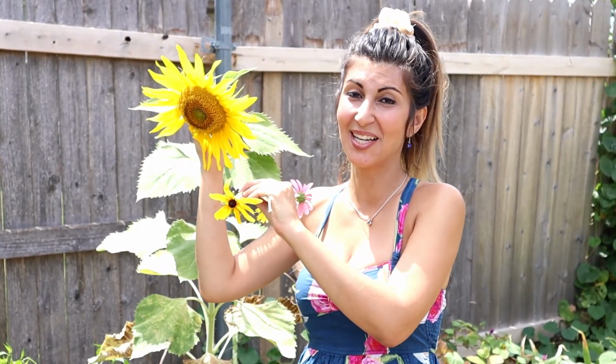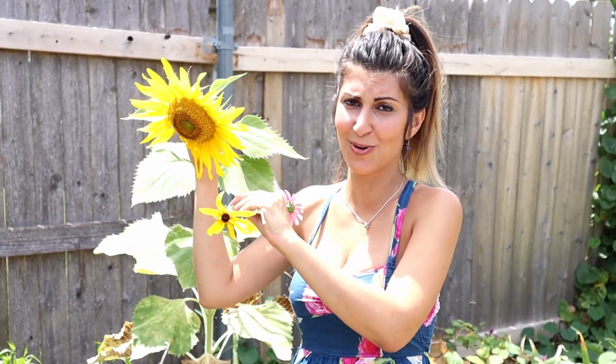I have a visitor. It's a bee. I love bees. I love pollinators, and I totally enjoy this.